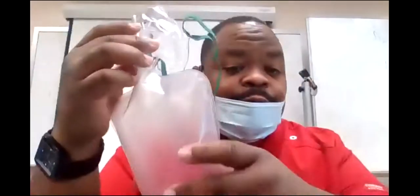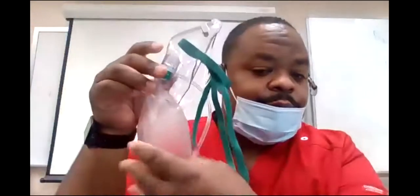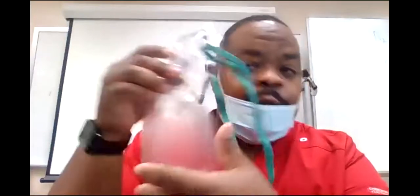If you get a question, see how the bag is open? Now, you can hear it. It is now full, right? This is how they use it. As I exhale, gas comes out. My exhaled gas can come out of the mask, but it doesn't go down into the bag. So I'm not able to rebreathe my own gas. That's why it's a non-rebreather.